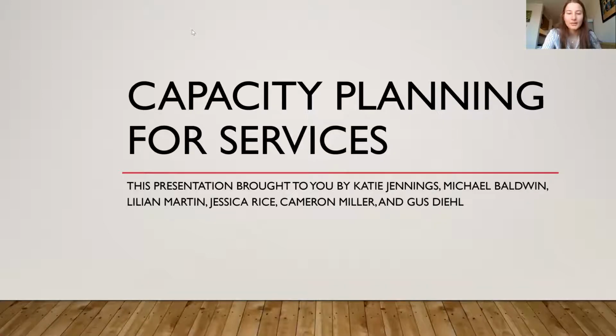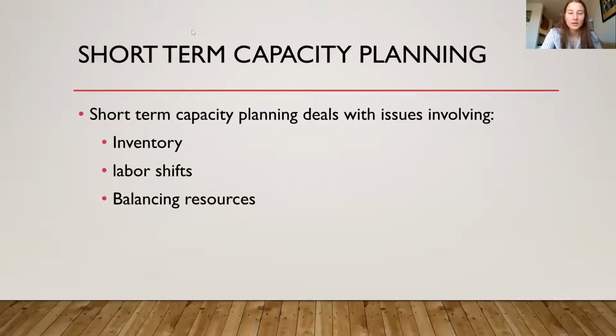Hi guys, we're team number 7 and our topic is capacity planning for services in the short run, long run, and in a crisis. We split ourselves into 3 different groups covering 3 different companies for today's presentation. Michael and I would like to start off by talking about capacity planning in the short term.